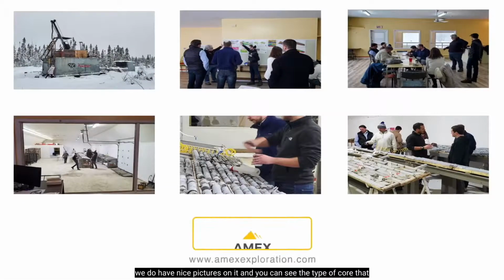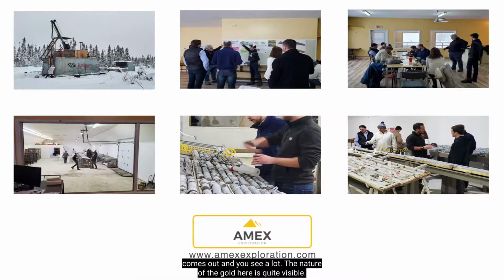Sure. At this point, it's all diamond drilling. We do get core that comes out. Again, if you go on our site, we have nice pictures of it, and you can see the type of core that comes out. The nature of the gold here is quite visible. We do pull out a lot of visible gold, especially in the high grade zone.